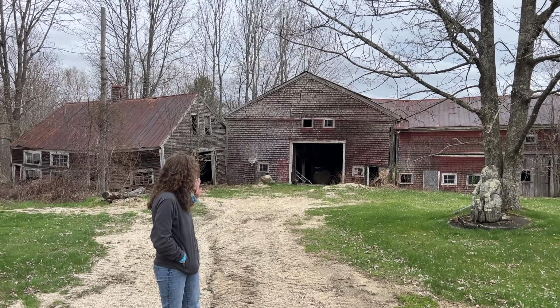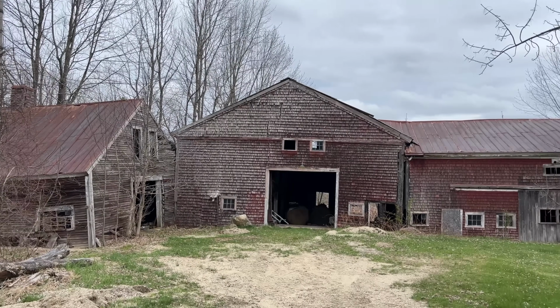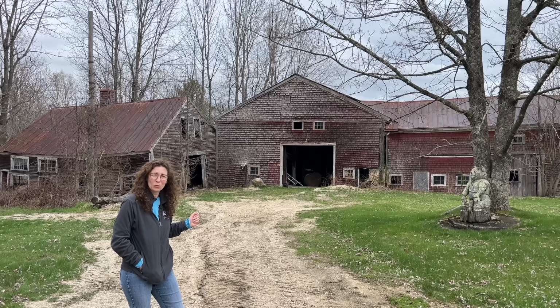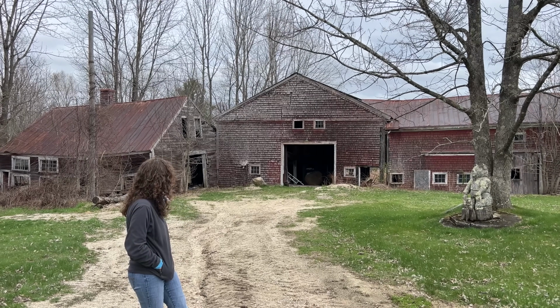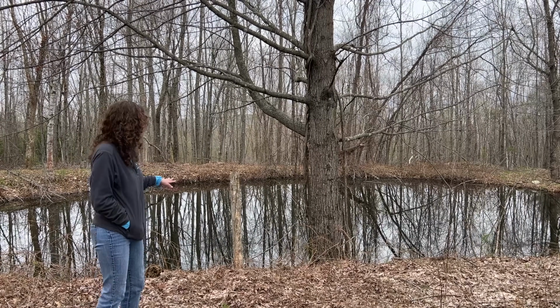Behind me here is the lower barn for the property. We're not going to go inside there. The buildings, as you can see, are in need of repair. You'll probably want to bring your imagination and a few tools to decide how you want to handle these buildings down here.